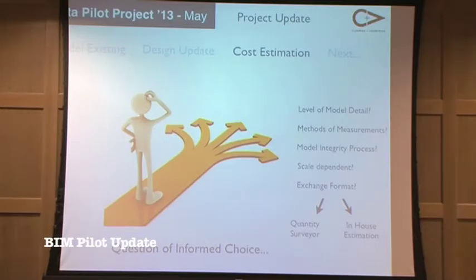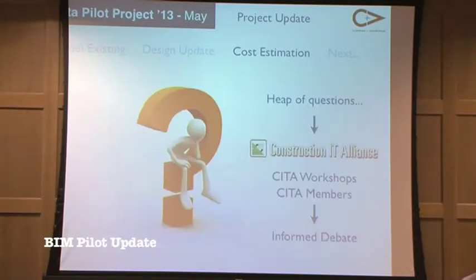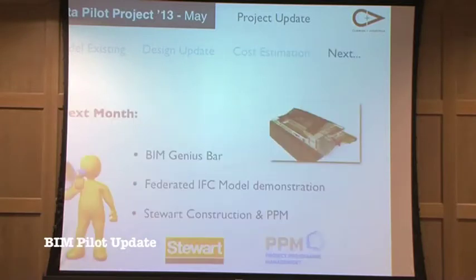As Trevor was alluding to as well, it's all about model, detail, measurements, model integrity, scale dependence. What are the exchange formats? Are you working in-house, perhaps at a scheme level, and also how you're going to give the information to the quantity surveyor. So there's a heap of questions. We don't have all the answers, and hopefully these CITA workshops will give you a hint to the path where to go. And we really would encourage you, and it's great to see the number of you here, to come along to the next workshops as well, in person, so that you can interact with the members and have some kind of informed debate.